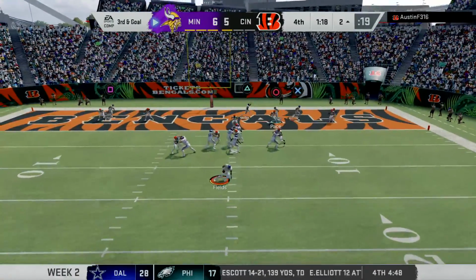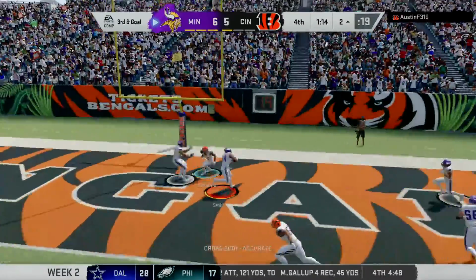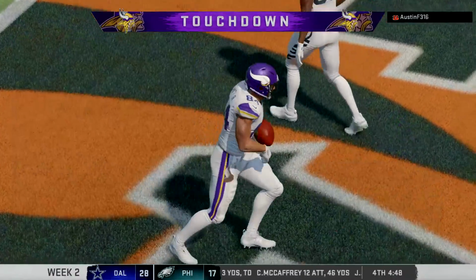Back to throw. Fields. Escaping the pressure right. He may try and run for... And this is caught. And that could seal it. It's a touchdown.